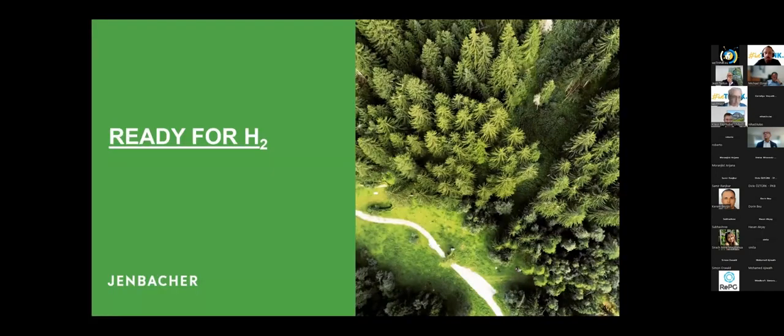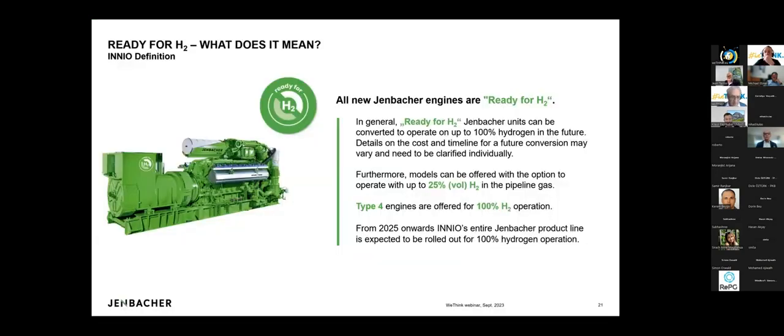So what does it mean ready for hydrogen? When we talk about ready for hydrogen, this means our engine can be converted to 100% hydrogen in the future. So all the engines we deliver today can be converted to 100% hydrogen operation when hydrogen becomes available and replaces natural gas. In the meantime, if there is some hydrogen blending to the pipeline system, the engine can run continuously and smoothly with a hydrogen content in pipeline up to 25%. And we have already one engine that is available to run on 100% hydrogen, as explained before.